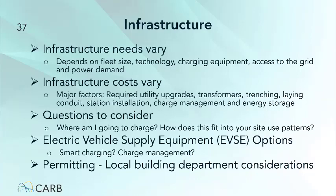Permitting, local building departments, you may need to talk to them. What kind of charging is out there? There's a lot of terms. I'm going to mention smart charging, charge management right now. Not going to go into them for the interest of time, but remember those terms, smart charging and charge management. They're really going to be important to help you do this as efficiently as possible. Do this being charge your vehicle. All right, next slide, Tommy.